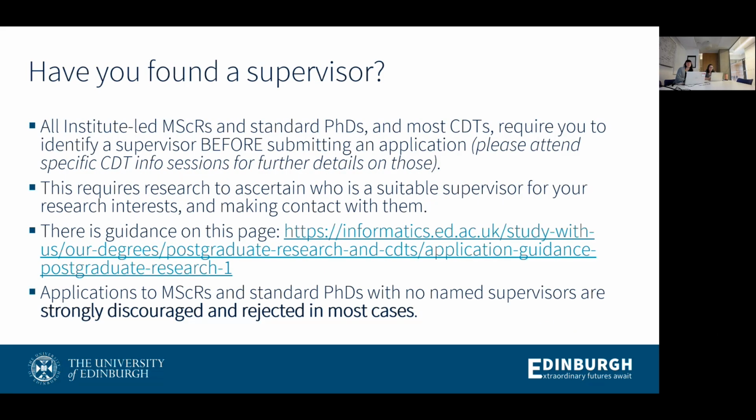So the next point is about supervisors. Every year we receive a lot of applications with no supervisor named. If you apply for, I think, quantum informatics, you can apply without a supervisor. That is fine, because you use your first year to find a supervisor. If you apply for an institute-led PhD or master's by research, and also most of the other CDTs, and you have not looked for a supervisor, that's not going to work in your favor.